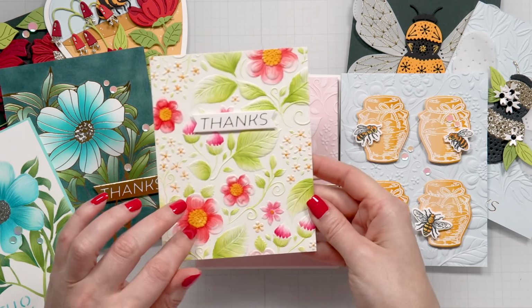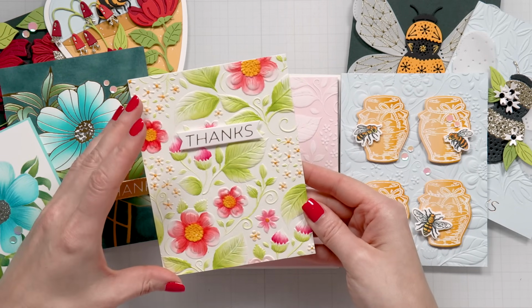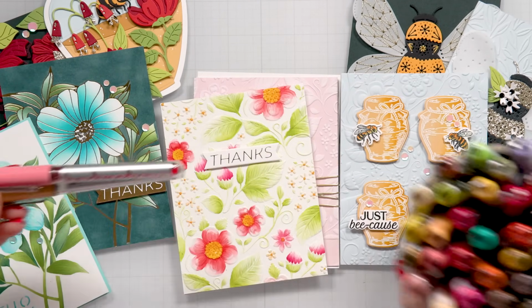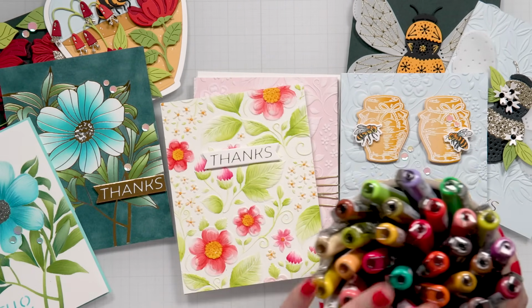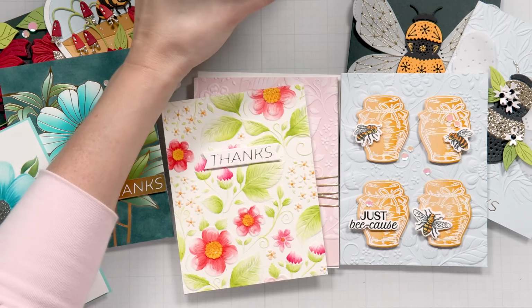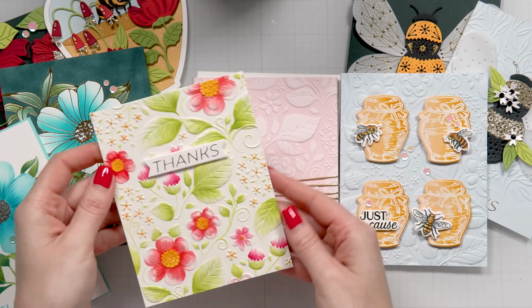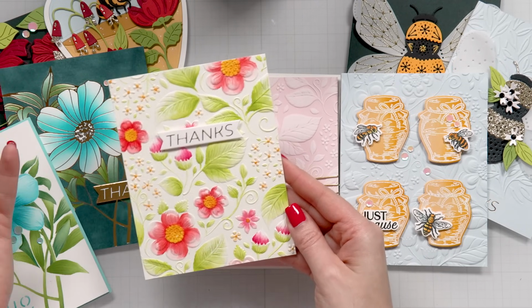I used Korean brush markers. These are watercolor markers. So I used my Korean brush markers to add color to this background, but you can use any watercolor medium that you have, or any other coloring medium that you want. And I colored my embossed design.